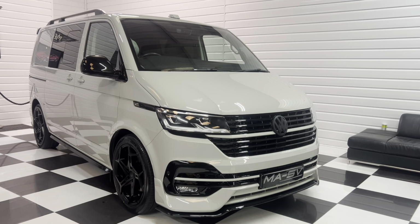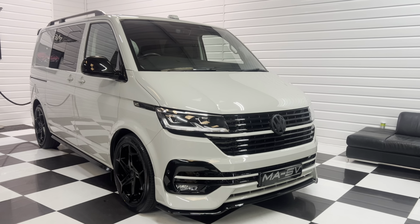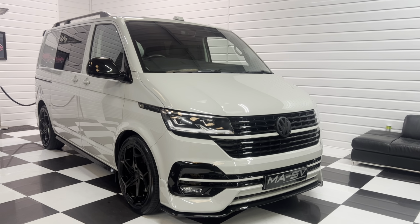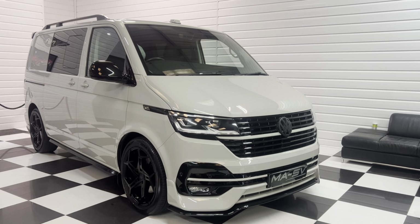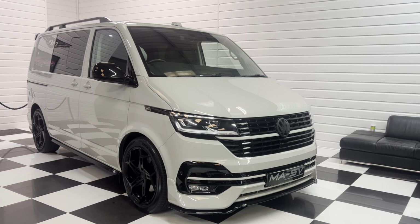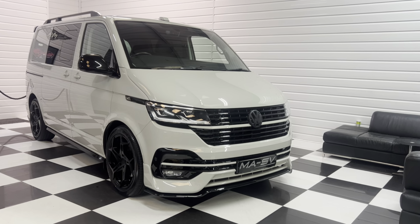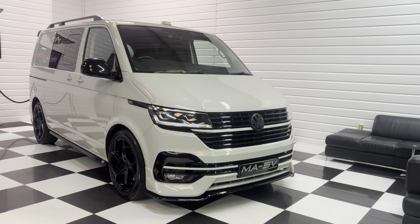It's had a full bespoke styling pack by ourselves. It's got lots and lots of additional factory options. When the previous customer ordered this vehicle, they did tick quite a lot of boxes, wanted a high specification vehicle. It's done just over 17,800 miles. Super condition. Okay, so I'll do a walk around the outside, point out some features, benefits on the vehicle, the modifications we've done to the vehicle, and then we'll go inside the vehicle.